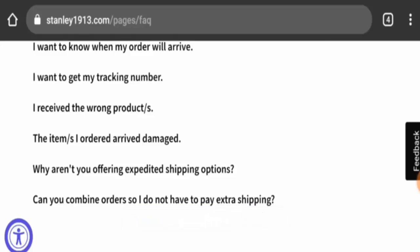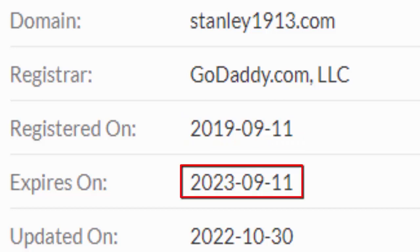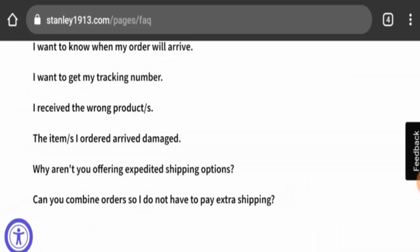Now we will talk about the legitimacy factors, with the help of which you can judge whether this website is a legit or a scam site. This website is secured by the HTTPS protocol and SSL integration to keep the details and transactions safe, which is a good sign of this website. Now about the domain age, this website was created on 11th of September 2019 and it will expire on 11th of September 2023, which means it is pretty old and it can be trusted.